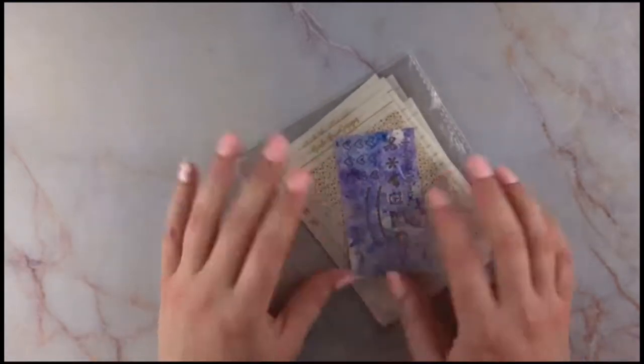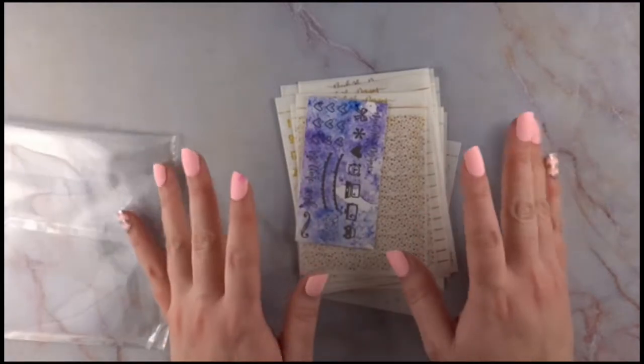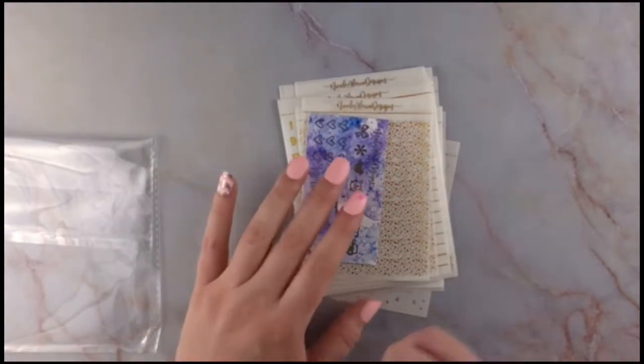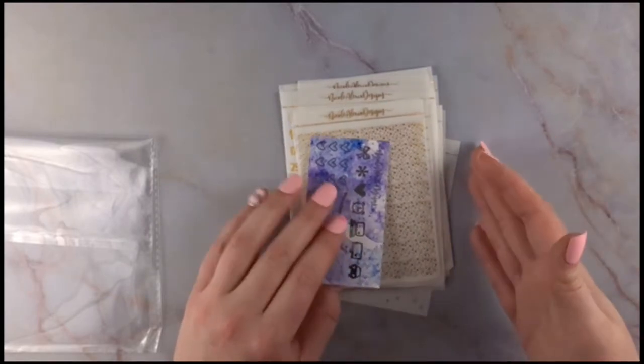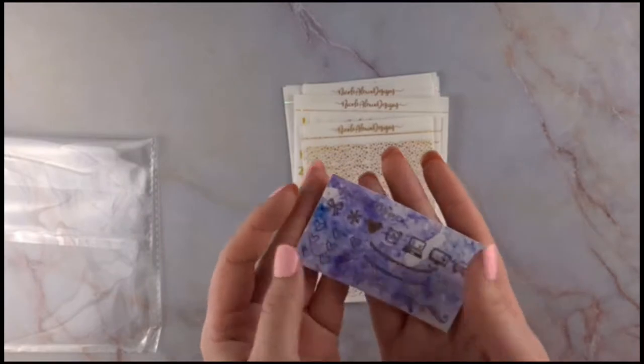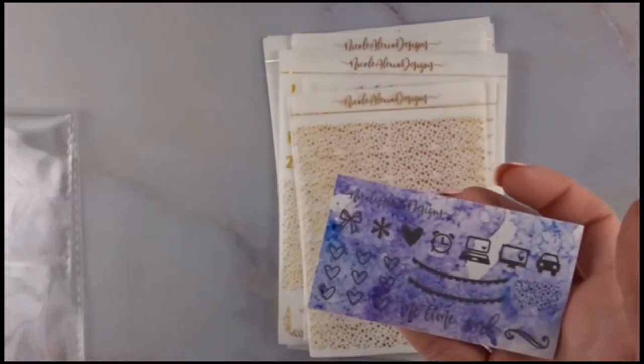All right, next up, Nicole Alexa Designs. So this is a $2, another $2, another $2. I think this is the most recent one. The last one must have been from like last Tuesday. This is from this past Tuesday. I'm not making any sense, but that's okay. All right, so let's zoom in.